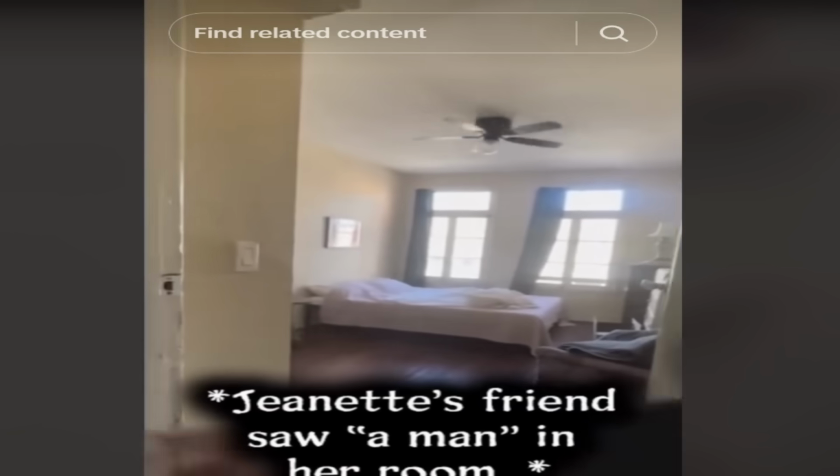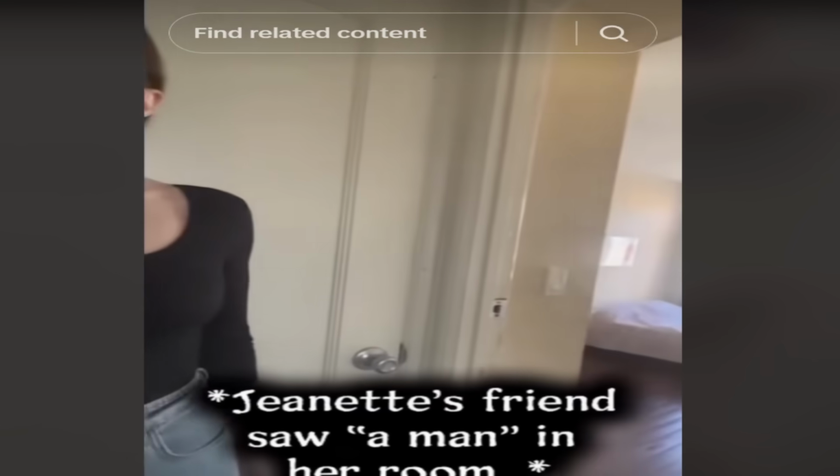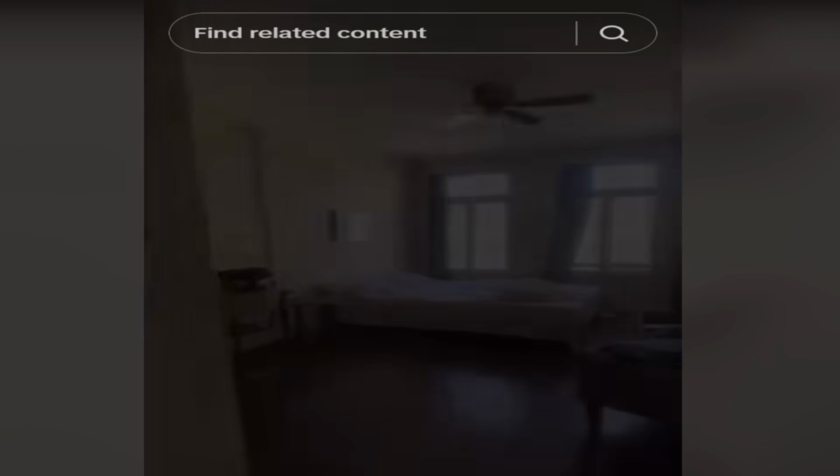He was right there between the green table and the bed. Against the wall like this. No. Oh my god. Tell me how I saw someone.